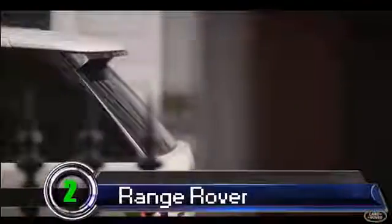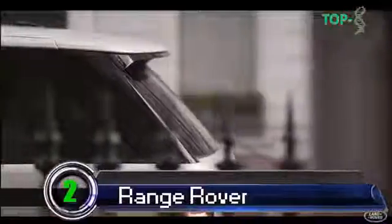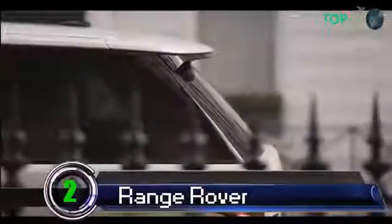Number two. Design is a gateway to desirability. It's about making that emotional connection. It runs through everything we do. Every line is there for a reason. Every detail has a purpose. It's at the core of our DNA.